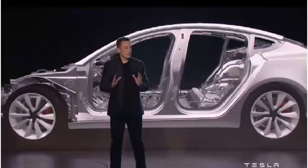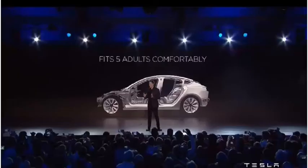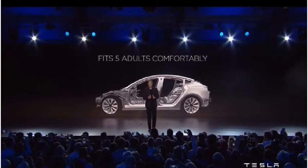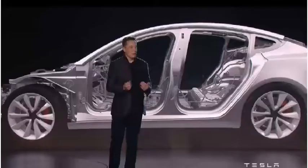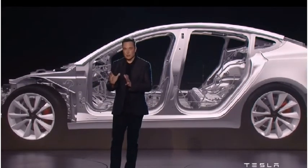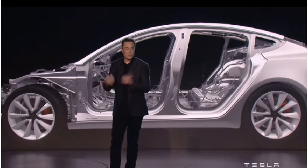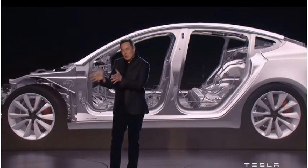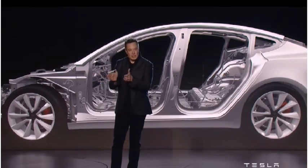So the Model 3 also fits 5 adults comfortably. Now, comfortably is the important part here. But the challenge, obviously, with building a smaller car is how do you still make it comfortable with a bunch of people inside? So there are two important design steps we did with the Model 3 to achieve that. One was to move the instrument panel, or the firewall. There really isn't a firewall, so you don't have a big combustion engine in front. We moved the front seats forward and compressed the instrument panel.